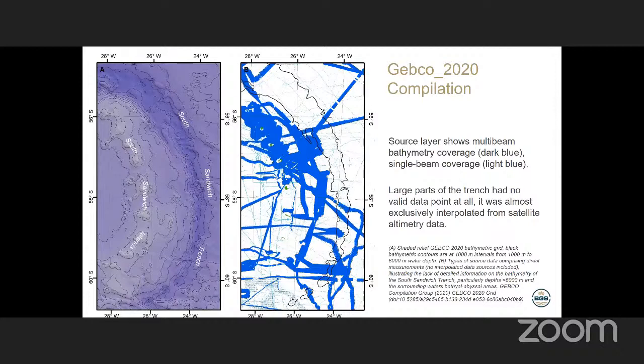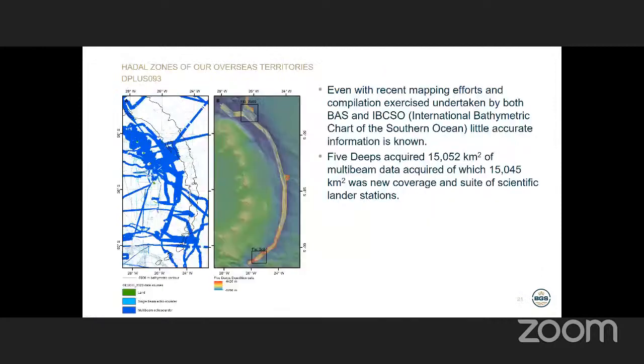The image on the left is the most recent GEBCO 2020 compilation, and you can see that there's basically a lack of detail in the trench floor. The black contour on the right, which opens up like a funnel at the top and narrows towards the bottom, is the 6,000 meter contour. It's worth mentioning that the blue lines are the multi-beam lines. The thin blue lines are single beam data sets, but most of the trench is covered by satellite data alone. So even with recent mapping efforts and a compilation put together by the British Antarctic Survey and the International Bathymetric Chart of the Southern Ocean, not much accurate information is known for this trench.